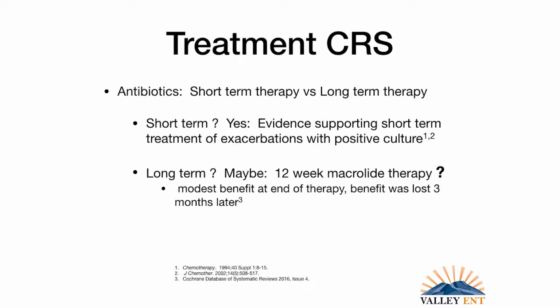What about short-term therapy versus long-term therapy in chronic sinusitis? You may be thinking, well, these patients have chronic disease. Let's put them on antibiotics for a long time, see if they get better. Well, that's been looked at, and there's clear evidence supporting short-term treatment of acute exacerbations. What we don't have good evidence on is long-term antibiotic therapy for patients.